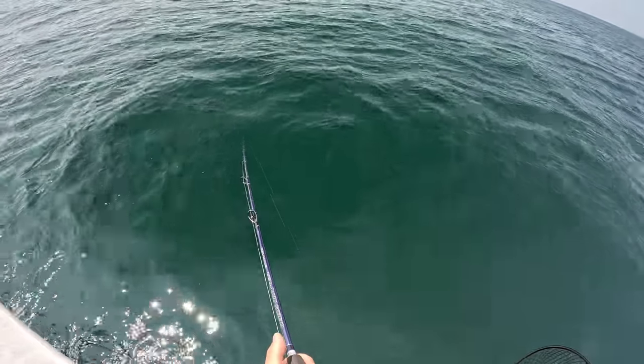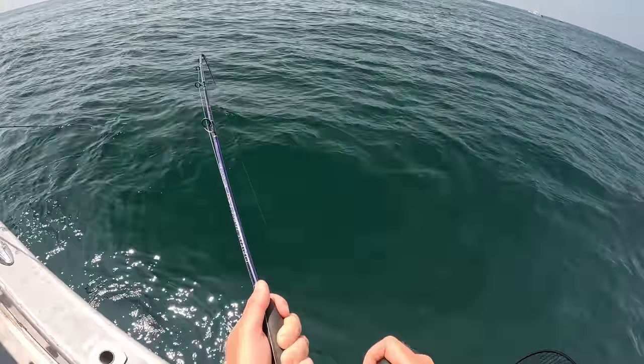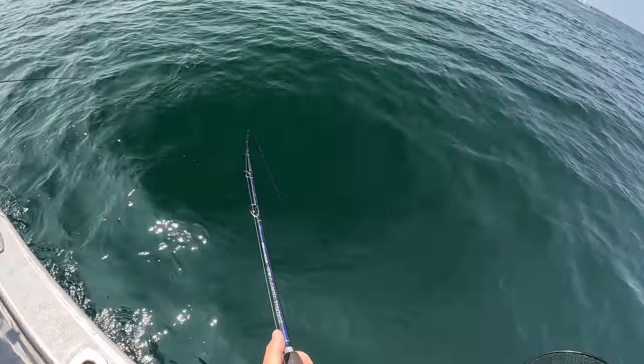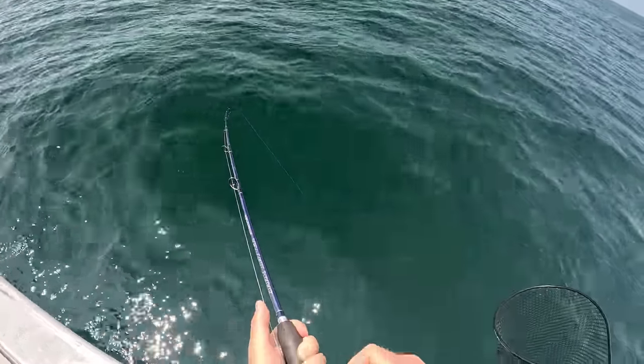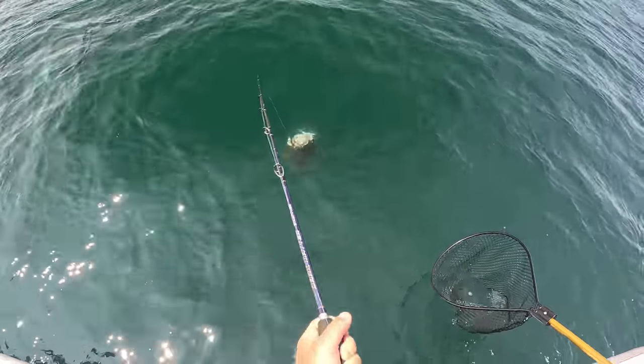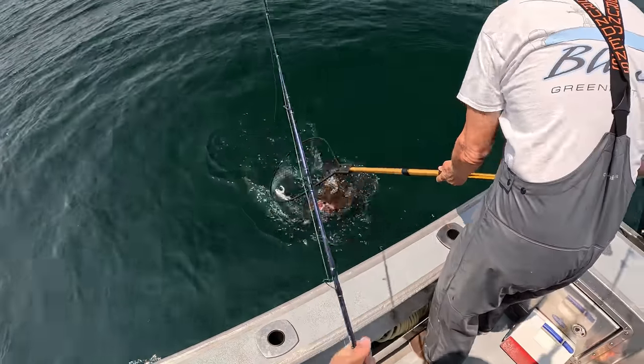Well, you noticed it wasn't until Rick started having some troubles that I got a chance to catch. You wish. Otherwise, he cleans up and I run around with the net. Right. I don't get to catch any. Whoa, there's a nice one coming up. Yeah, he's a nice one. Coming in full speed.